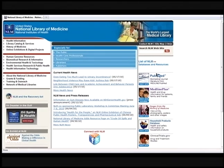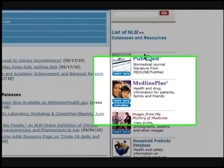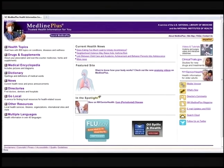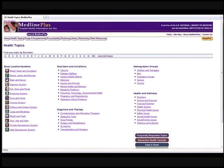Since this is a health topic, we can begin by looking at Medline Plus. Medline Plus? What's that? Well, Medline Plus is where you can look up health and drug information for patients, family, and friends. So we just click on Medline Plus, and it takes us to the Medline Plus homepage. Now to look up information on high blood pressure, we click on Health Topics. And that takes us to a page that lists medical conditions by name. If we don't see high blood pressure listed here, we can just use the alphabetical index at the top of the page and search for high blood pressure there.